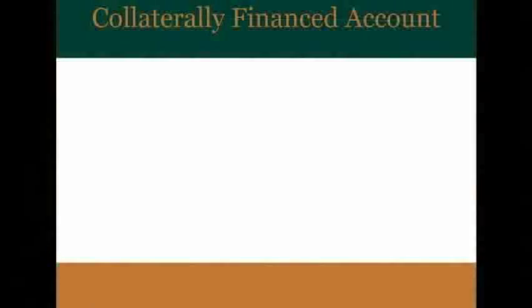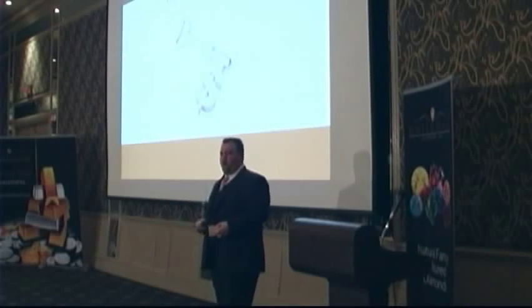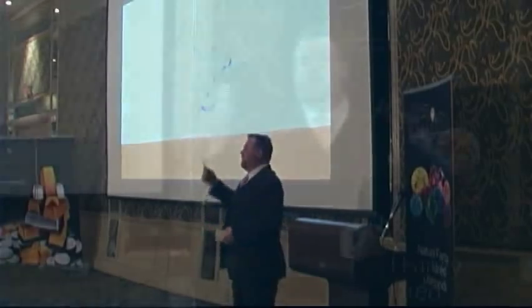A collaterally financed account, if you've listened to the show, and how many people have listened to the Real Money Show at one time or another? So everybody's heard about the concept of collateralized financing. It's the concept of using other people's money to make an investment, similar to a mortgage. I might put up 10, 20, 30, 40% of the value of the home, and I will have my lender or somebody else pay for the balance of that, and I owe it, but over the years, my asset appreciates in value. If I want to add a kitchen to my new house, I can do that.